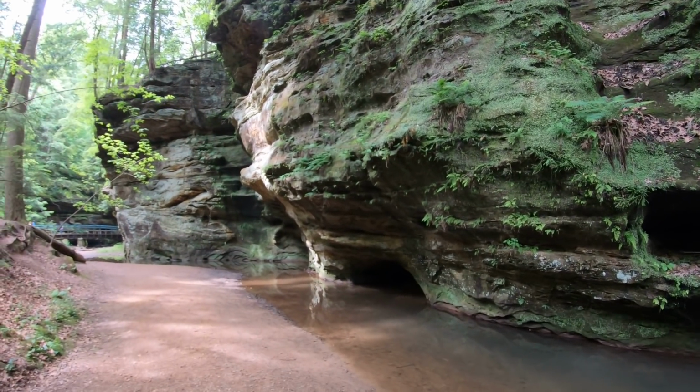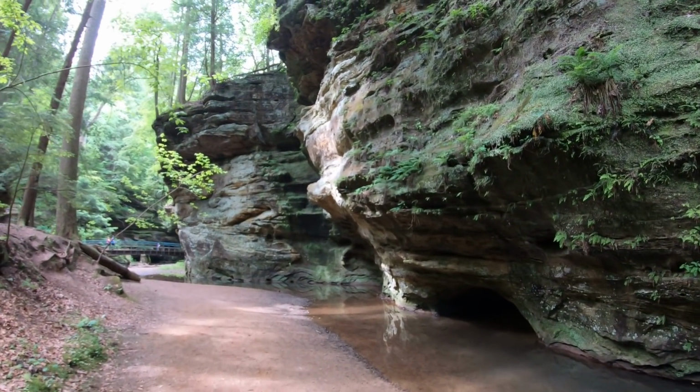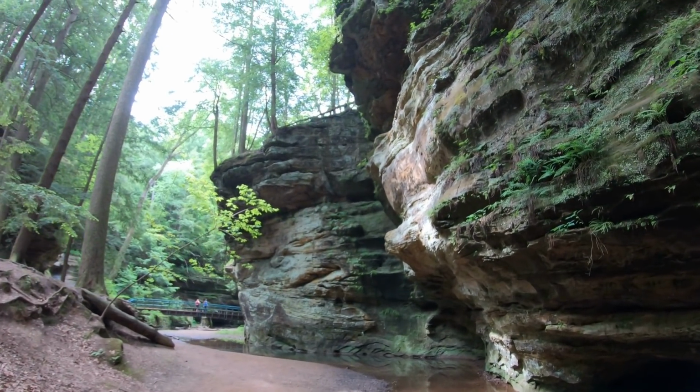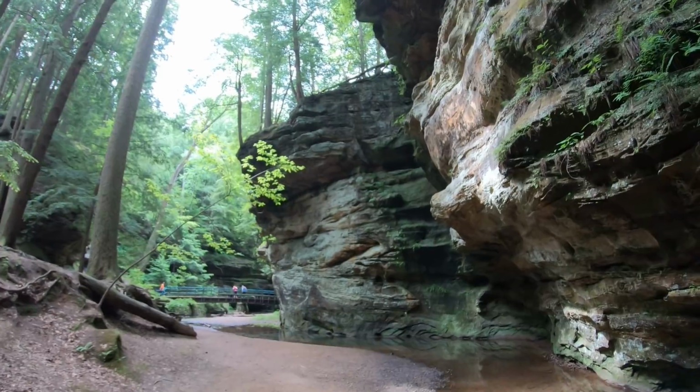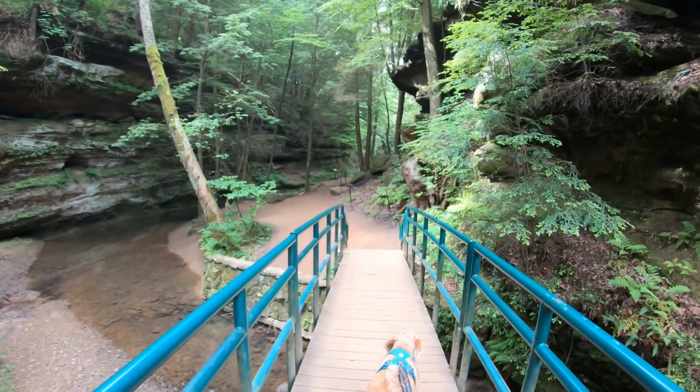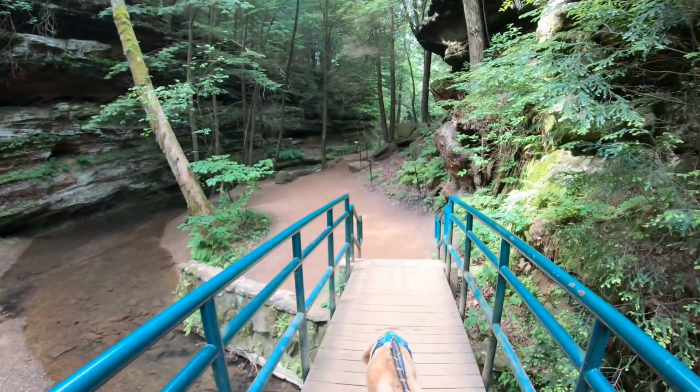In 1924, the state of Ohio made its first land purchase of 146 acres. Within this purchase was Old Man's Cave. That is the trail we are hiking today, and the most popular trail in Hocking Hills.